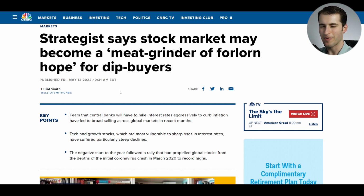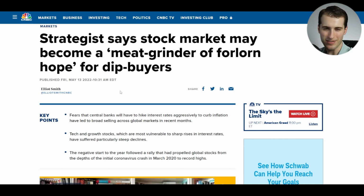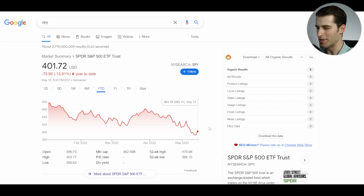The actual investors are. Though I guess algorithms might make a significant portion of the trading volume in a given day through high frequency trading and market makers and all that stuff, but that's kind of beyond the scope of this. Well, let's put this monster dip into perspective.